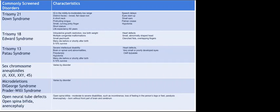However, there are still some features and impacts that can occur secondary to having a sex chromosome aneuploidy, so it still can be valuable information for a patient. Microdeletions, there are definitely quite a few different ones out there, but on average, we do see things such as learning disabilities or intellectual disability.